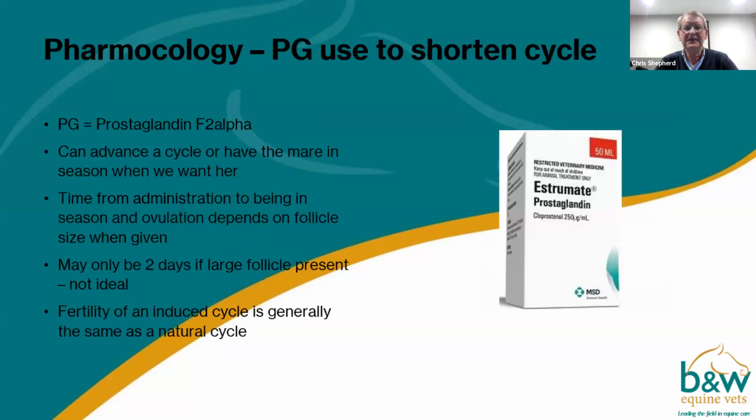And then the second bit of pharmacology, which we use very commonly and just want everybody to be aware of, is the use of prostaglandin, or as we call it, PG. The natural prostaglandin is prostaglandin F2 alpha. We normally use a synthetic analog. There are various ones, estramate being one of the common ones that we use. And by using it, we can advance a cycle.